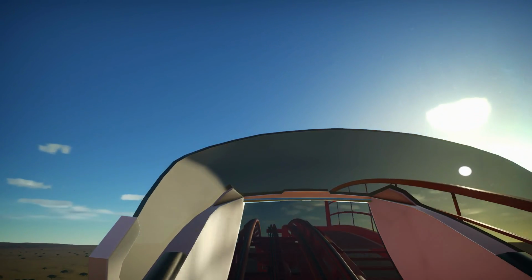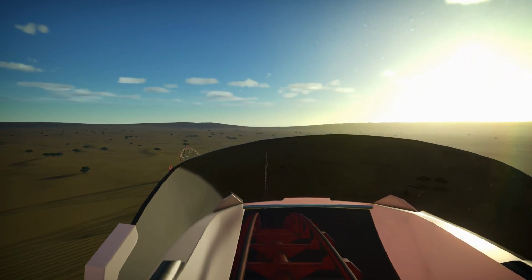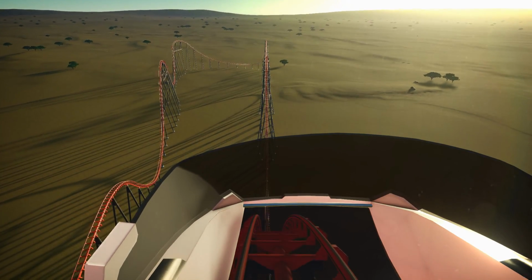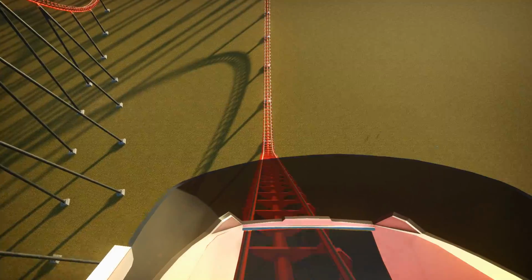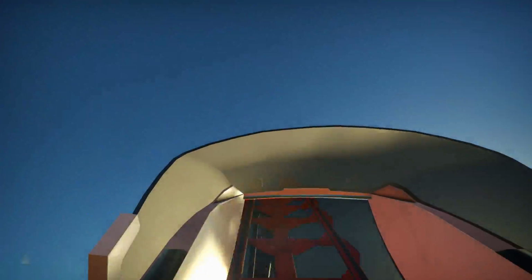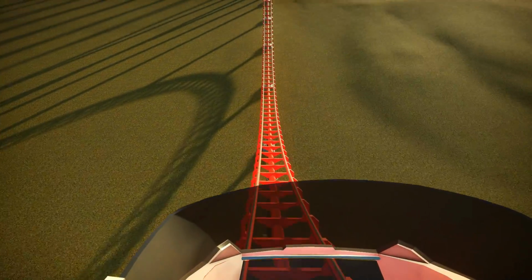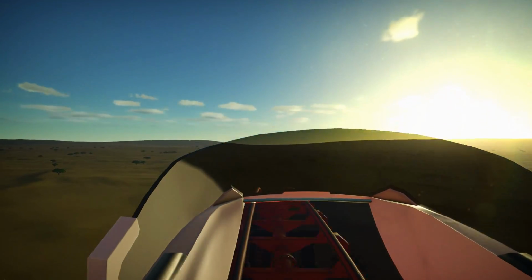I never find myself doing it when I go on like Icon or anything, but I'm not going to do it now. So let's go into this first drop and just see how much airtime this has. I don't think it's overly intense, judging by what I did, and oh, that might be quite a lot of positive G-force actually, and oh, maybe that does have quite a bit of airtime. That airtime would be good, it's just the positive G's would probably be quite high on this.